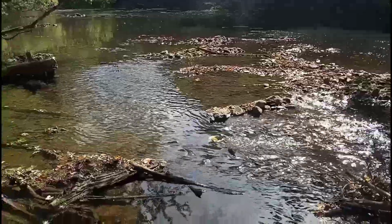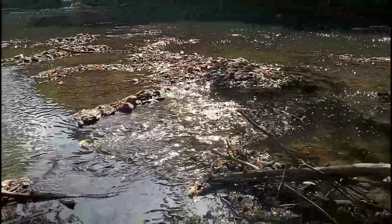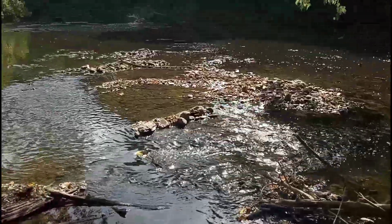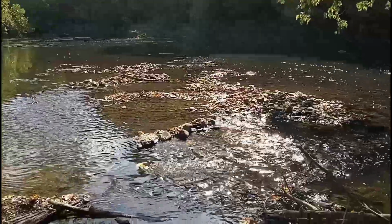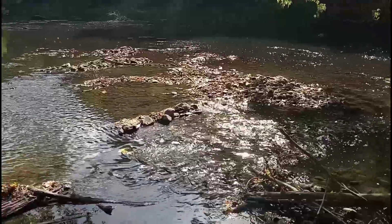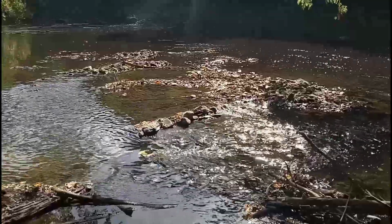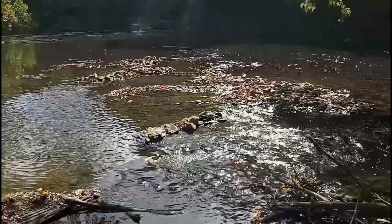So as you can see, the water level has definitely dropped down pretty good. So I brought out two sluices today. We're going to run the RPE and the Dream Mat, and we're going to see which one can handle shoveling in non-classified material better.